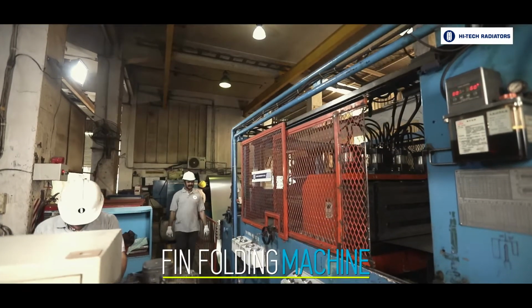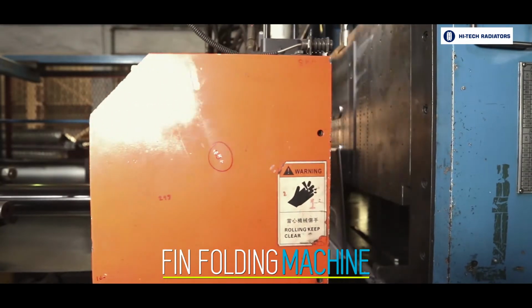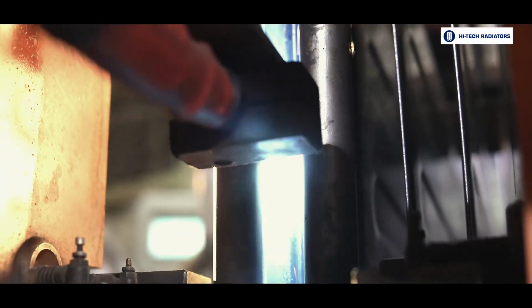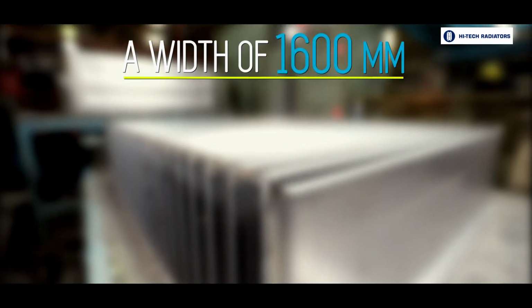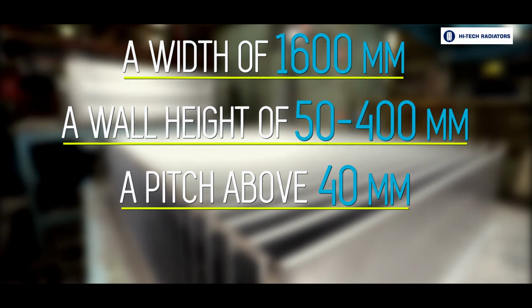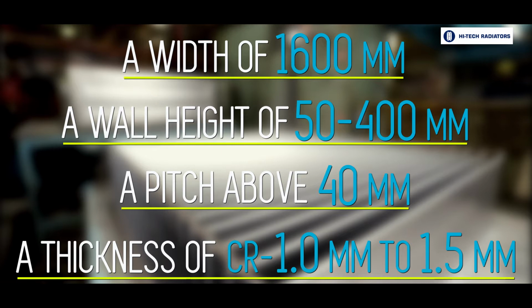A fully automatic fin folding machine produces corrugated fins, which is followed by automatic multi-spot welding and automatic seam welding at edges of corrugation. The corrugated walls have a width of 1600 mm, a wall height of 50 to 400 mm, a pitch above 40 mm, a thickness of CR 1 mm to 1.5 mm.